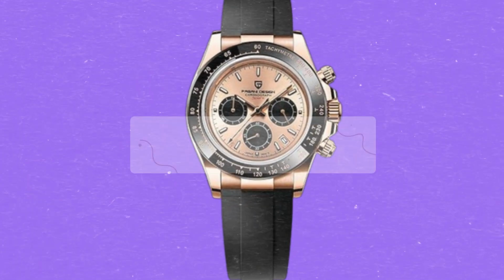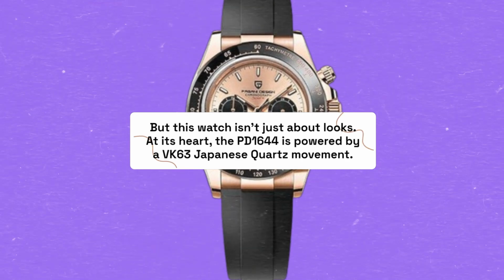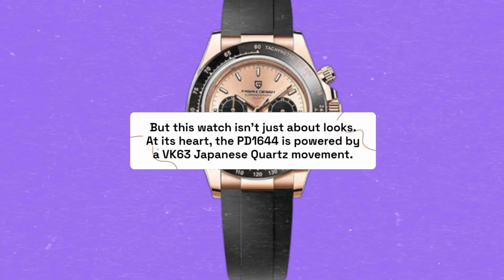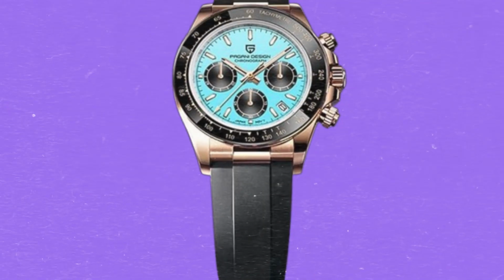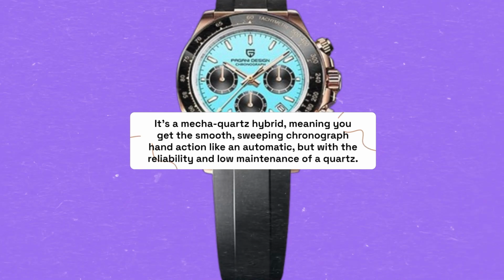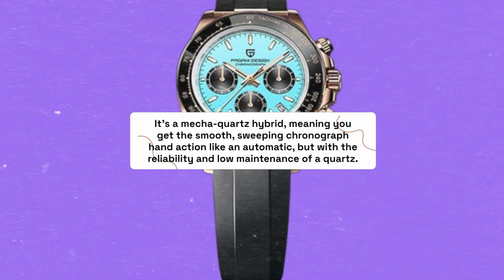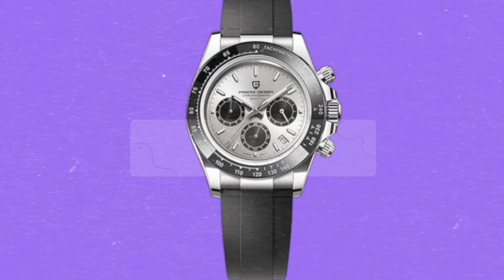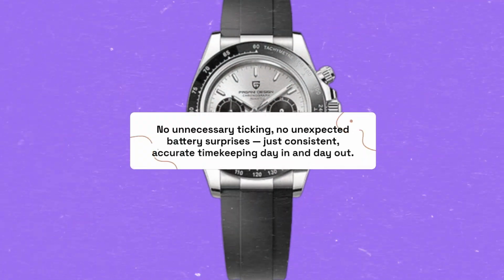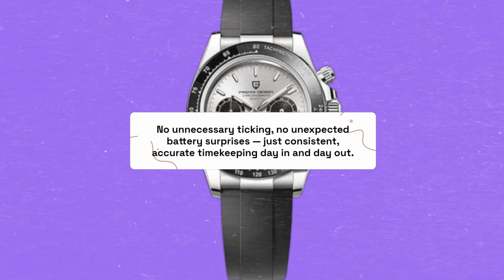But this watch isn't just about looks. At its heart, the PD1644 is powered by a VK63 Japanese quartz movement. It's a mecha-quartz hybrid, meaning you get the smooth, sweeping chronograph hand action like an automatic, but with the reliability and low maintenance of a quartz. No unnecessary ticking, no unexpected battery surprises. Just consistent, accurate timekeeping day in and day out.